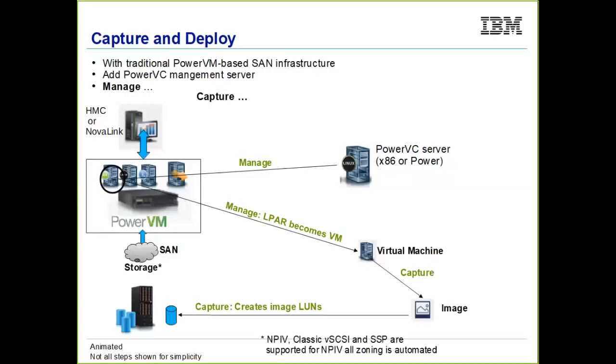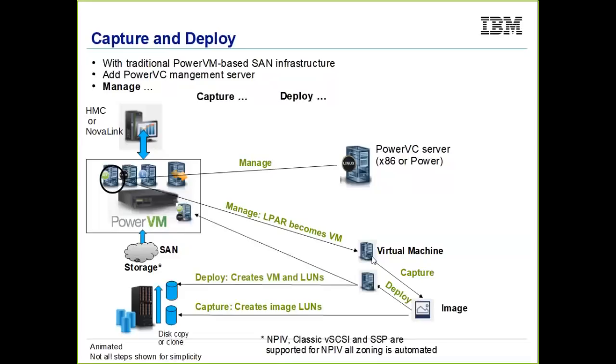And then when we want to create a brand new LPAR, we're going to use the task known as deploy. We'll take a look at that in the live demonstration. That deploy task is going to do all the things that you do on a day-to-day basis when you create a brand new LPAR. We're going to talk to the HMC, tell the HMC, create the virtual machine on the particular host. We're going to create all our virtual fiber channel adapters if we're doing NPIV, which most folks are.